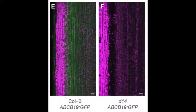So we looked in a D14 strigolactone receptor mutant, and quite surprisingly, in the stem there's absolutely no ABCB19 that we can detect, whilst in wild type there's a lot of it across all the tissues in the stem. How that directly relates to shoot branching, we're not quite clear on, so we'll have to look in other tissues as well.